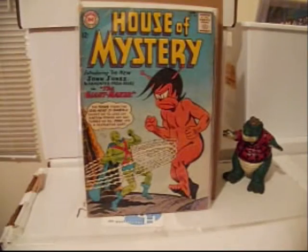One of the books that got me into collecting, House of Mystery, number 143. First appearance of Martian Manhunter in this title.